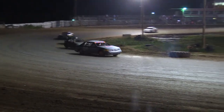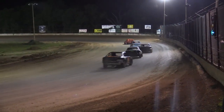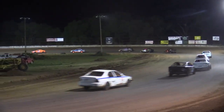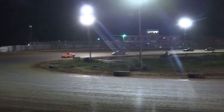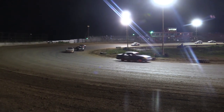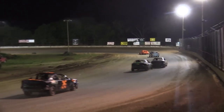Cheyenne Bowman driving in hard in turn number one. Gets a little bit sideways there, trying to see what that Hornet can do. The 6 of Hilton is now gaining some ground on the 05 of Cheyenne Bowman. Still out in front is the 17 of Randy Dye.